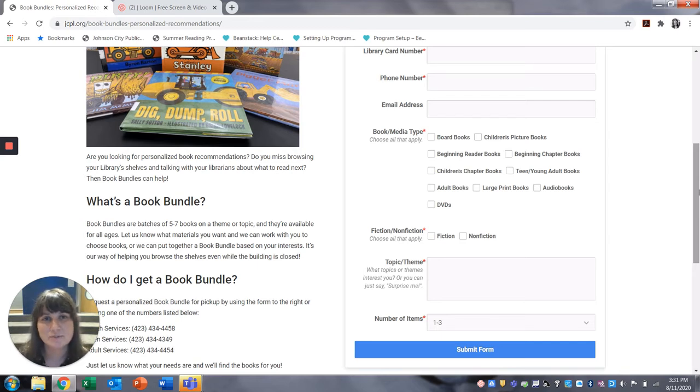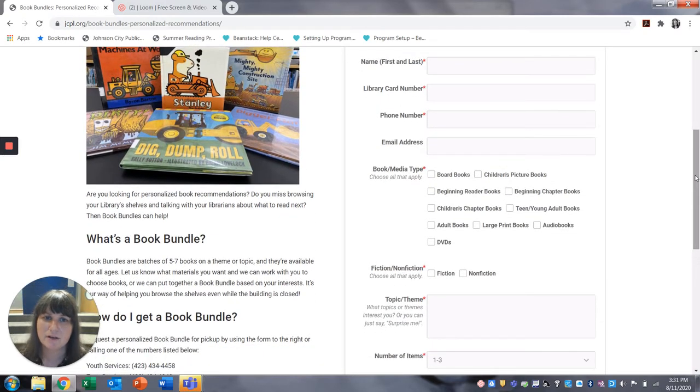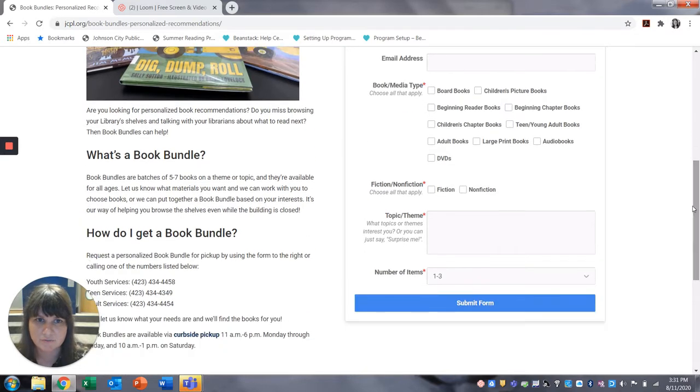Like I said, this is really great if you're doing research on a topic and you want books that are on a certain level about a certain thing. On this form, you'll need to provide your name, your library card number, and a phone number for us to contact you. You'll need to select what kinds of books you want.